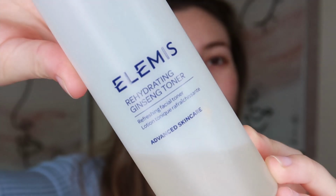I'm going to cleanse first, so I have the Garnier Skin Active Micellar Cleansing Water. Makeup just goes on much nicer if you've cleansed your skin and moisturised beforehand. Next is toner. So I have the Ginseng. You can spray it directly on the face. I just like that this wipes away any other impurities that are still there.